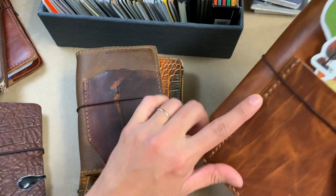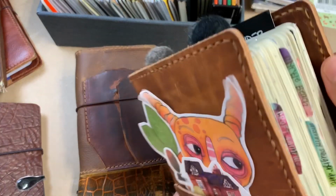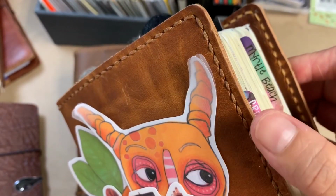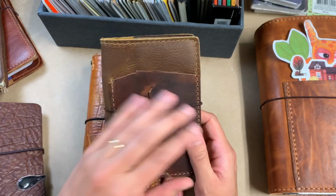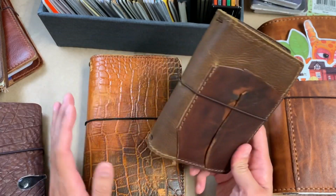Oh, also I did color in the stitching to make this match a little bit better. I don't know if you can tell how light colored it was before and then how dark it is now, but I always just do things like that with my leather goods. So yeah, for the pockets, I like them to have a lot of character. I like them to sit pretty high.